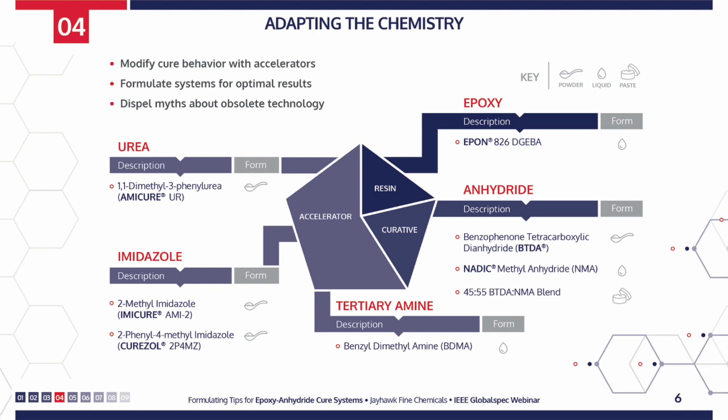From the anhydride class, we looked at benzophenone tetracarboxylic dianhydride, BTDA, which is a classic dianhydride in powder form. Nadic methyl anhydride, a well-known monoanhydride in liquid form. We also looked at synergies between the 2, and we created a blend which actually is a homogeneous, easily processable paste.